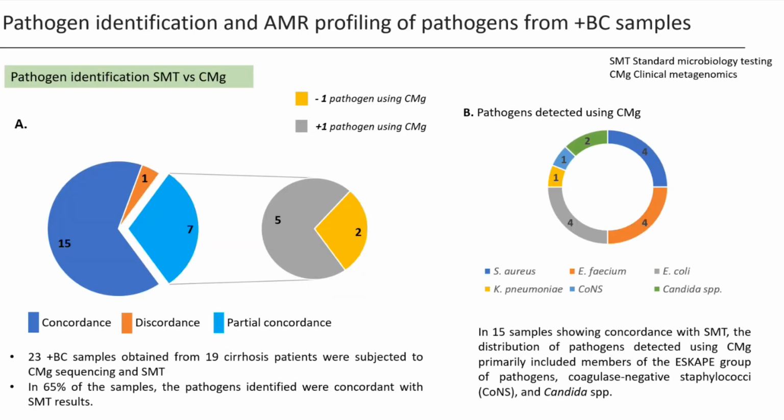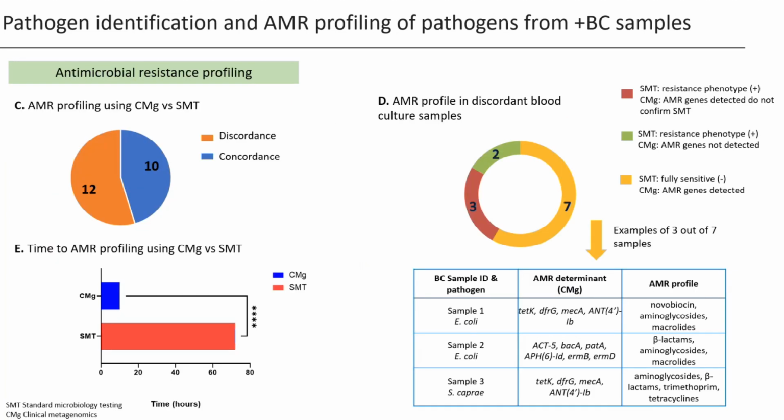Going to the results, this is still, as I said, a proof of concept, a small number of samples, but what I want to show here is 23 positive blood culture samples sequenced by clinical metagenomics. And then the data here is compared to the standard microbiology testing from the hospital. What we found is that in 65% of the samples, the pathogen identified showed concordance with the standard microbiology testing from the hospital. And then in figure B, you can see the variety of pathogens detected. But most importantly, the antimicrobial resistance profiling. So from these samples, we saw 12 samples showing discordance when compared to SMT from the hospital.